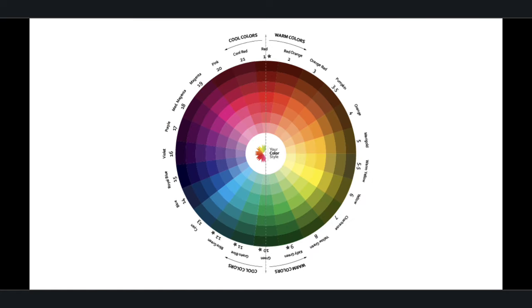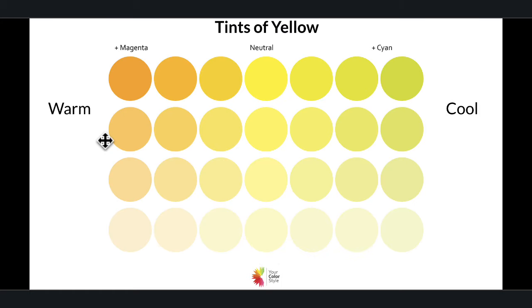So I'm going to dive a little bit into color theory before I show you some examples, just so that you understand yellow. On the color wheel, and this is our color wheel, you can see right here, this is the hue yellow, the true yellow, kind of the yellow we all think about. When we think about yellow, we think about this bright canary yellow. And that is a color that is actually pretty hard to wear. But in reality, there's a lot of shades of yellow. So let me share with you some warm and cool yellows.